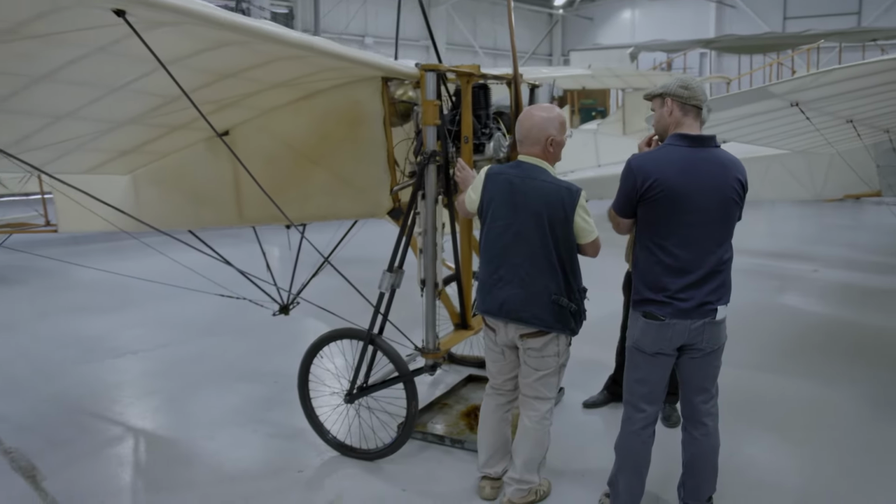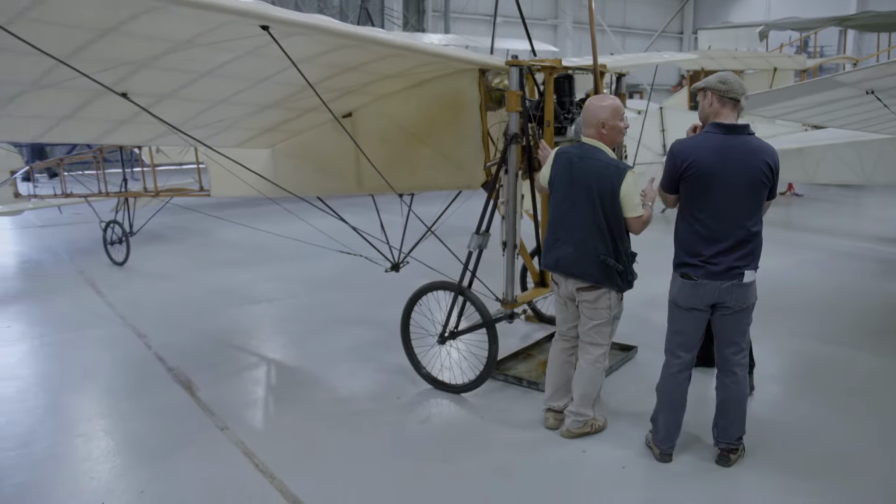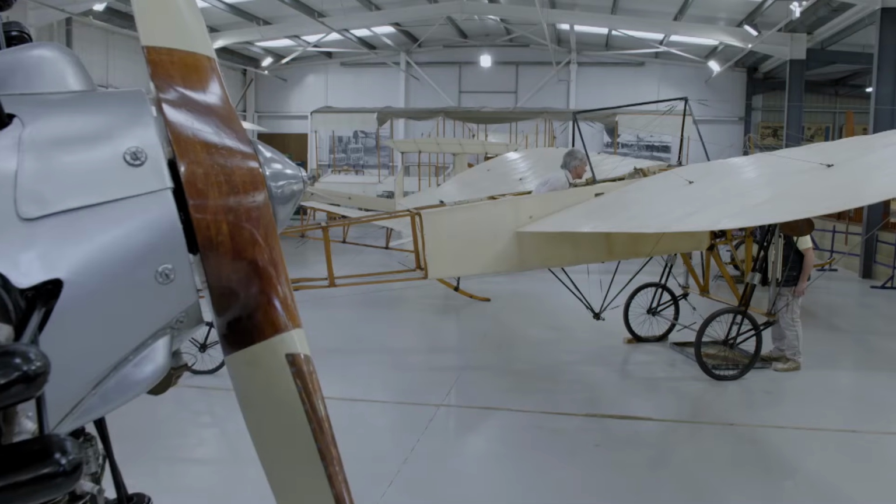Blériot is, I would say, one of the most known aviators in Britain. Obviously the first person to cross the English Channel, or La Manche as you would say. Yeah, so very well known as an aviator.